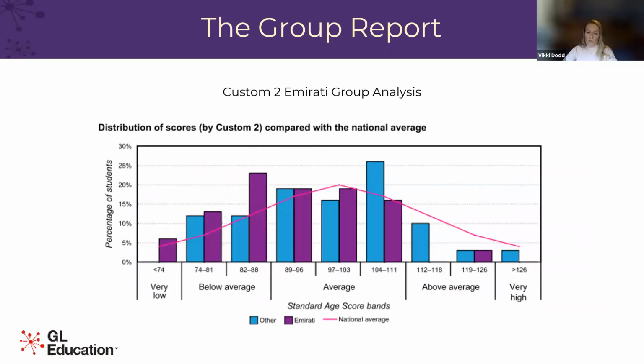The distribution of scores for Emirati students, as recorded using Custom 2 in TestWise, is provided within the group report, and this allows you to conduct immediate comparison of this key demographic group with other students and with the standardisation. We can see here that other students within the school, from this example, are shown in blue, with Emirati students shown in purple, and that is then tallied against the standardisation sample.